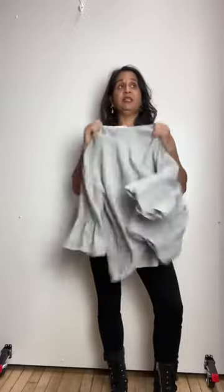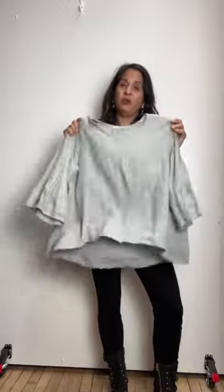This is a size small in the Freeany and in the Fran, and I felt like last year when I tried it on, I was a medium. Maybe this year I would be a small. So maybe whatever you would wear in the Fran is what you would wear in the Freeany. So I hope that helps.